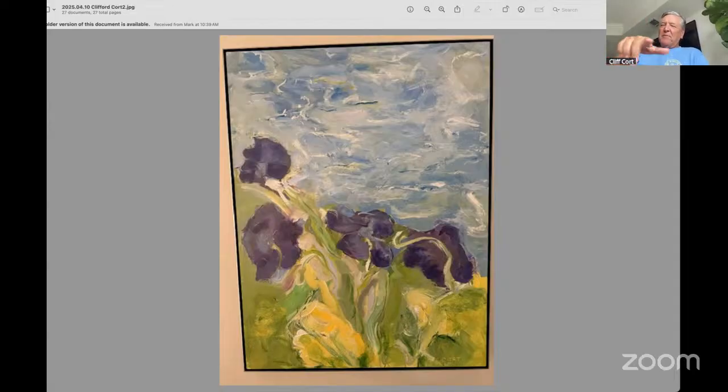Yes. I sprayed those flowers, and I put some paint in the middle, and I sprayed it with a water bottle, pretty carelessly. But I like the way the water created a softness to the purple. Is it oils otherwise? No, it was all acrylic. It has to be acrylic.